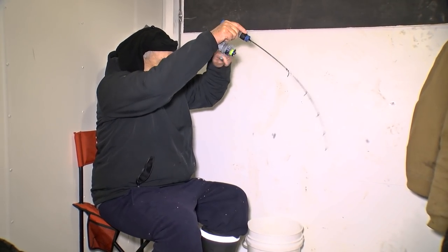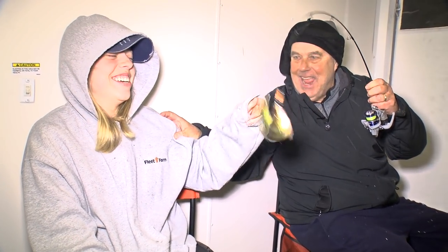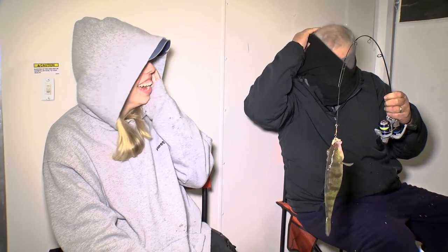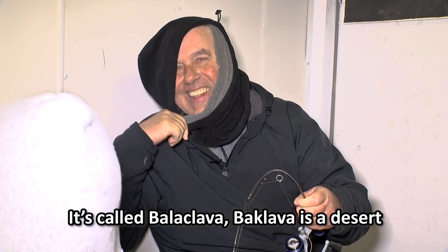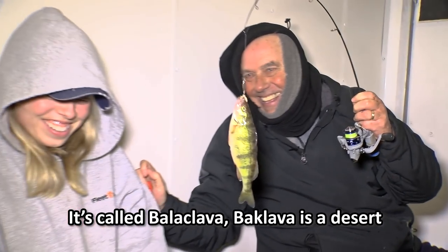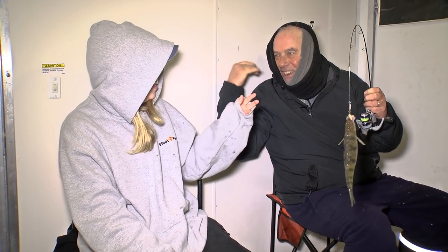My turn here. This one feels pretty good. Look at that one, Blake. That's a beauty. Everybody is laughing at my hat. And this is actually the Ice Armor by Clam, Baklava, I think they call it. But what are you laughing at? Does that look better than the way I had it? Yes. I thought so. But no, obviously I don't need the full face on the inside.